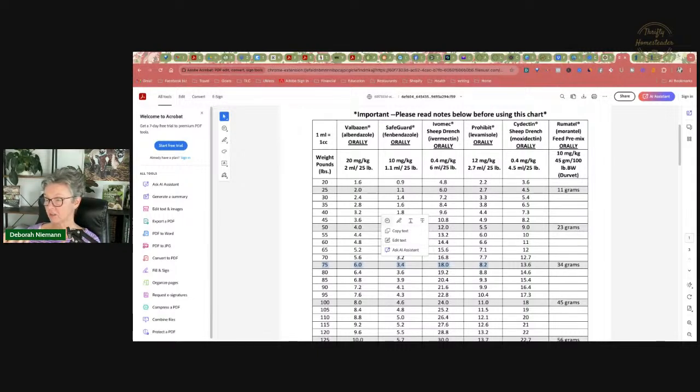But again, they're only suggesting you do that if you've got kids. That would be down here, because the difference between a 20 and a 25-pound kid is 2.2 cc's for a 20-pound kid, 2.7 cc's for a 25-pound. So there's a lot less wiggle room here. You can accidentally overdose if you've got these smaller amounts that you are giving.